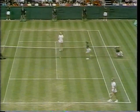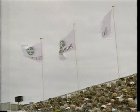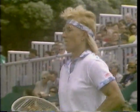Advantage, Mrs. Agents. Well, you can see the difference to her game when she's got two first serves in this game, won both points. Goes to game point now.